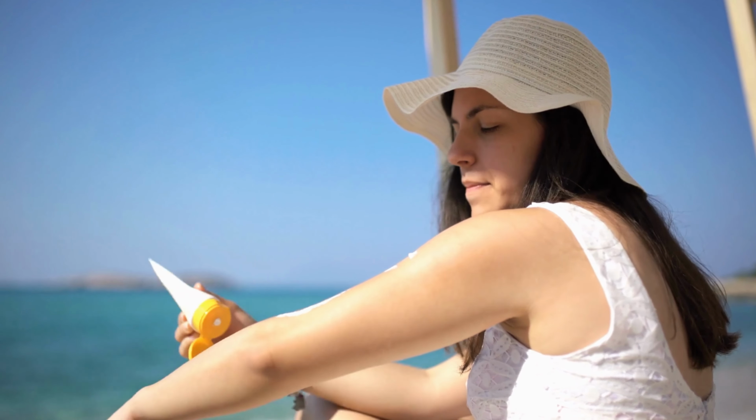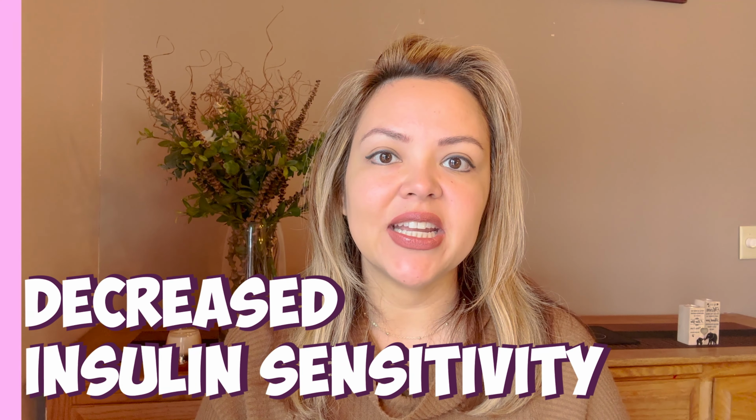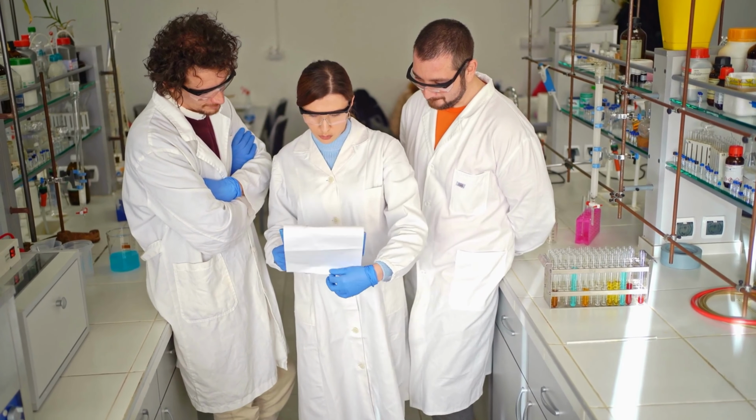And according to researchers, vitamin D deficiency is a prevalent and under-recognized component that may be impacting inability to lose weight, as well as decreased insulin sensitivity. And they conducted a study in which 200 participants were examined.